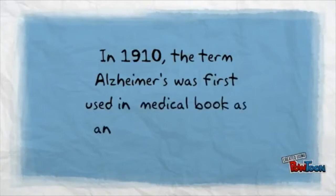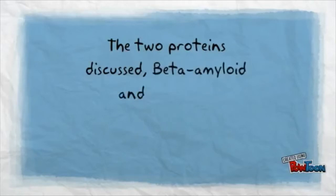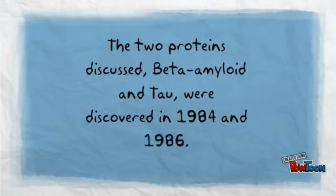In 1910, the term Alzheimer's was first used in medical books as an actual condition. The two proteins discussed, beta amyloid and tau, were discovered in 1984 and 1986.